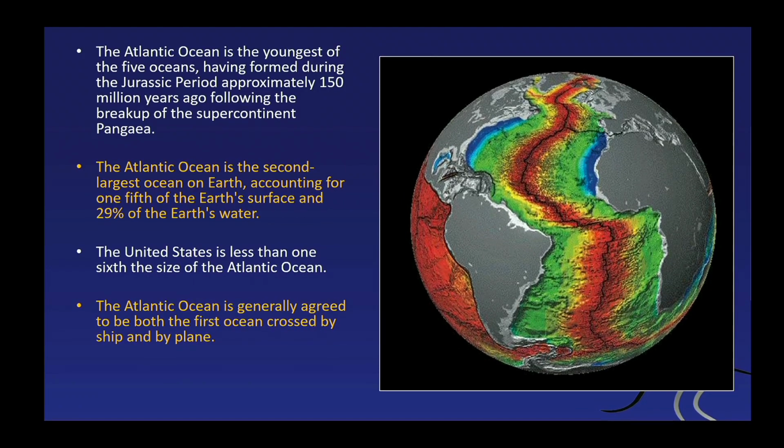Just to give you a flavor, the United States is less than 1/6 of the size of the Atlantic Ocean, and the Atlantic Ocean is generally agreed upon to be the first major ocean that was crossed by plane and by ship. We'll talk a little bit about that later on as well.